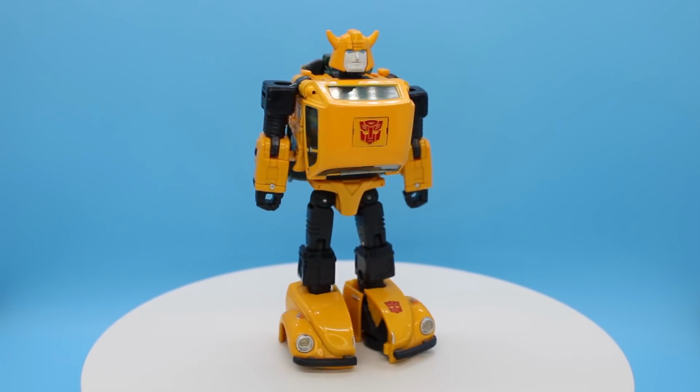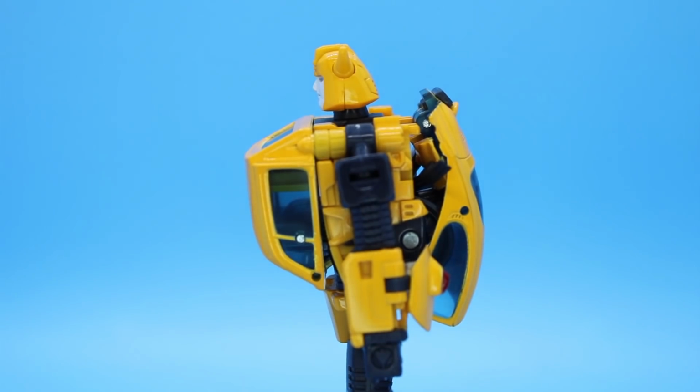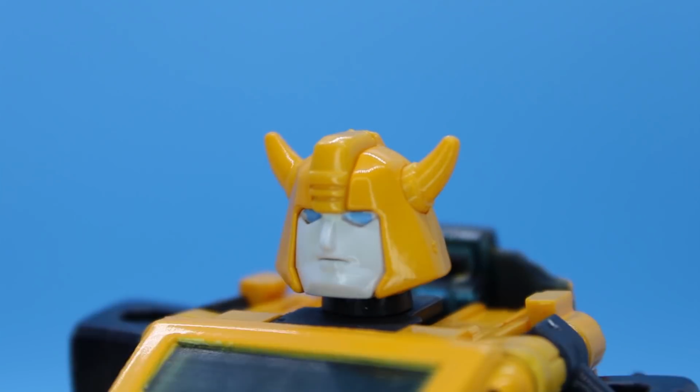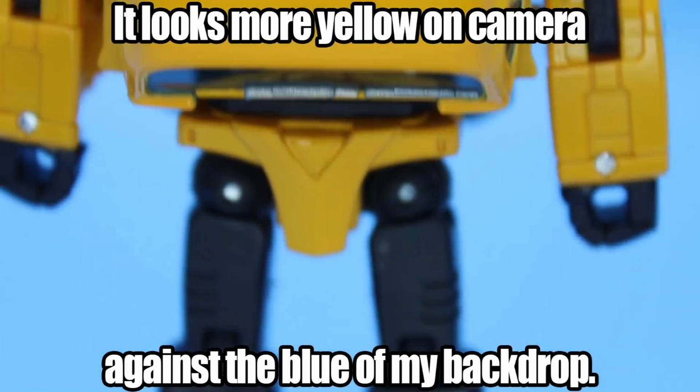It's a decent approximation of the character, but with a lot of flaws. The thighs are too skinny, the arms are too short, the build is too dumpy, and the head is like a vague memory clouded by time. It's clear who it's supposed to be, you won't mistake it for anyone else, but all the details are at least a little wrong, plus he's kind of orange rather than yellow.